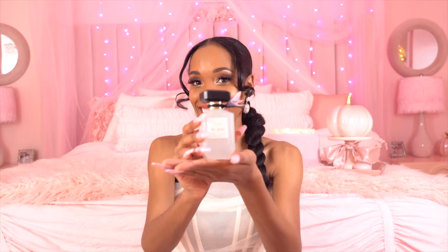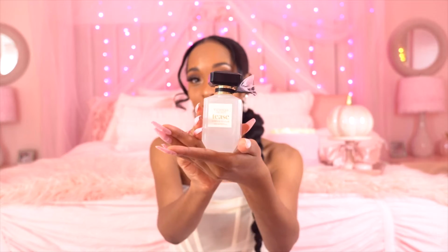I picked up the 1.7 ounce, and when I went in, they said that they were having a buy one get one free. I also had a coupon for, I think, $15 or $10 off, so I did apply that on top. The price for the 1.7 I believe is $59.99 if I'm not mistaken. It might be $69, y'all. You never know with Victoria's Secret, but I believe it's around $60. A little bit pricey. You guys know I'm not a huge fan of Victoria's Secret or Bath & Body Works pricing. So now let's get into reviewing this beautiful bottle.